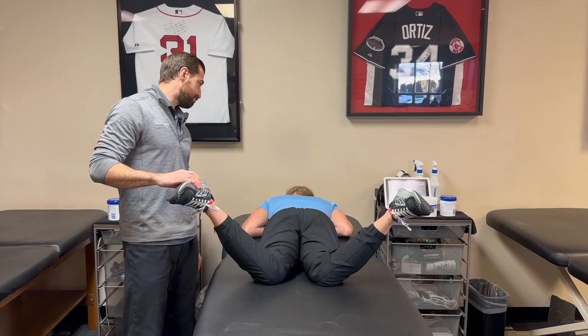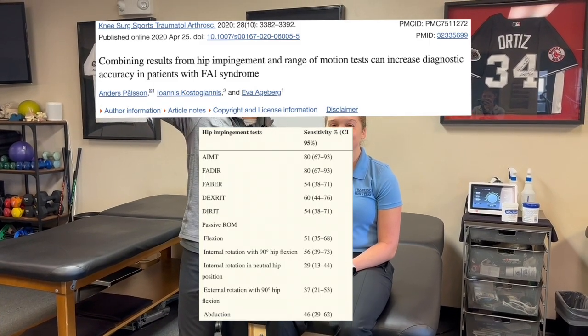Any pain with this? Okay, hip labral tear. So if you guys are interested in the sensitivities and specificities and the research article that we were just talking about, you can just take a look here, right?